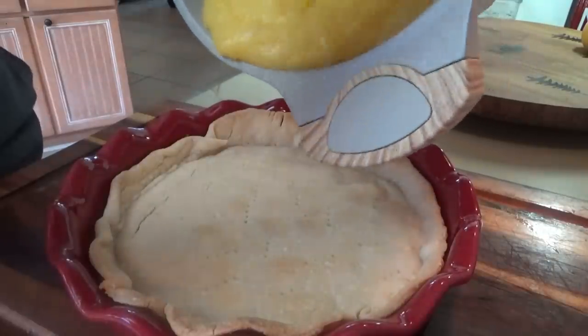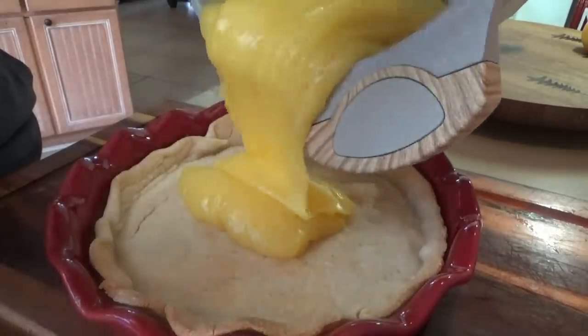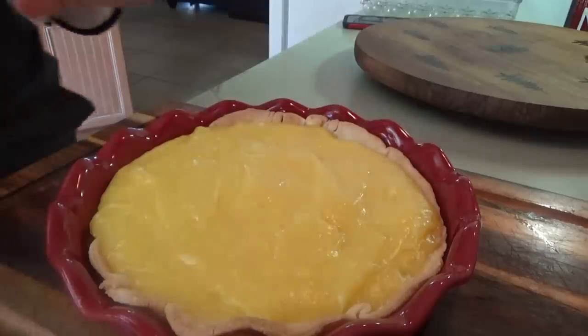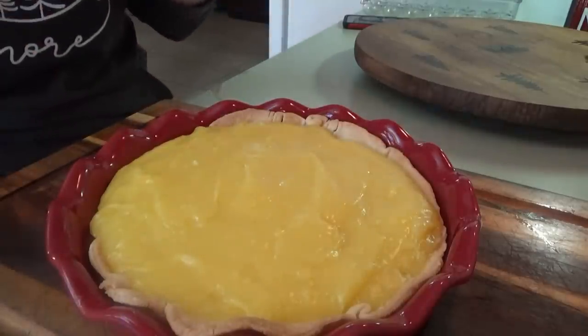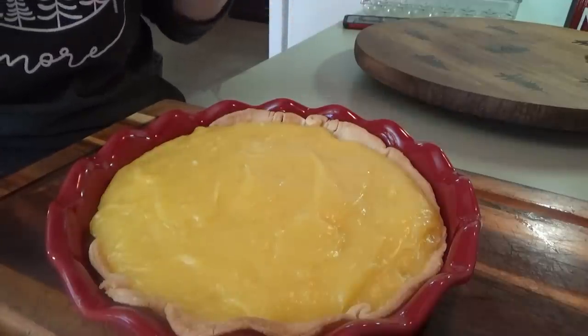Crust is done, so we're just gonna pour this straight in. We don't have to wait on it to cool because they're both hot right now anyway. All right, so I'm just gonna let this sit here and cool while I wash up all these dishes. Then we'll make the meringue. I still have the oven at 350. Once we get the meringue made, this just has to go in there for about 10 minutes after we put it on.